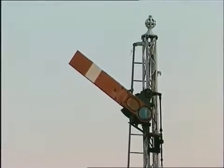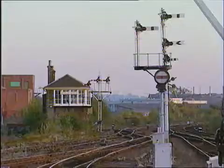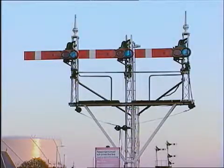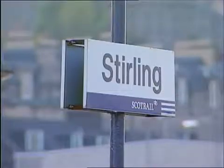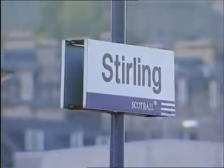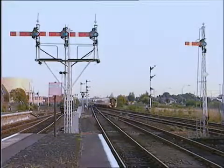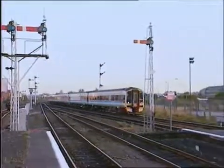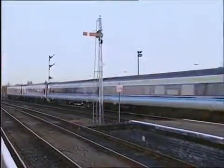Stirling's track layout and signalling have remained basically unchanged for decades. Two manual signal boxes control an impressive array of upper quadrant semaphores, many still with their original finials. Proposals have been made in the past to put in colour lights, but a shortage of funds, as ever, has given these mechanical relics a further life extension.